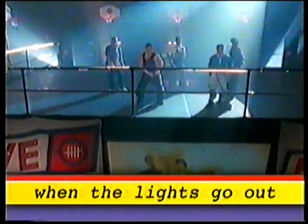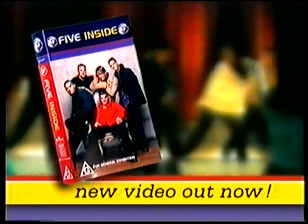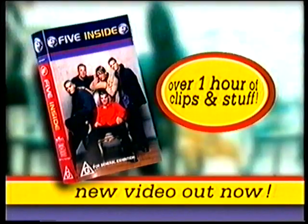Baby, when the lights go out, the five Bad Boys double platinum debut album already has three huge hits, plus the latest top 10 single, Got the Feeling. Got the feeling, jump up to the ceiling, I'm getting down tonight. Check out five. Now with a limited edition 4-track bonus disc. Everybody get up. And the new video, Five Inside. Five, it's gotta be the hottest pop album on the planet.